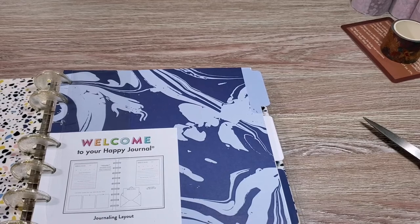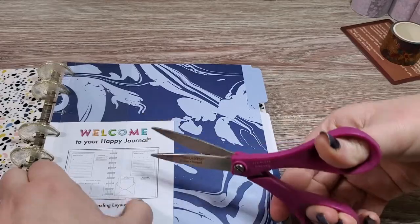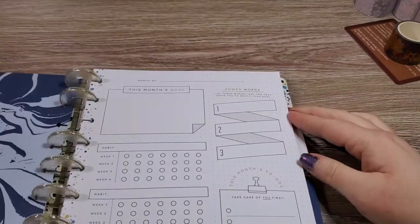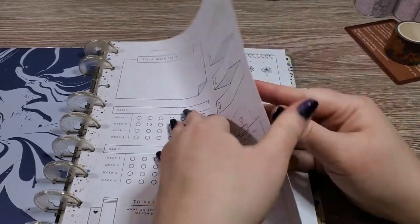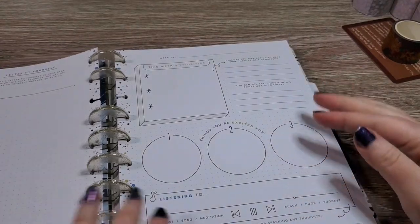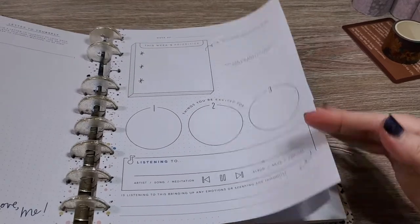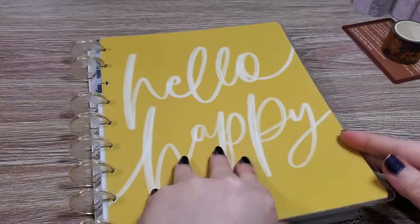It is a prompted journal, and it is undated, and it has some habit trackers, what do you want to read or watch, and it's just really pretty and fun, and it's more unique than any other type of guided journal that I've seen. And I really liked this layout, and it spoke to me, and I wanted to have it for my lineup for the coming year. So I was happy to get it.